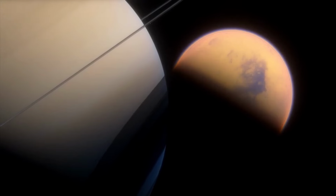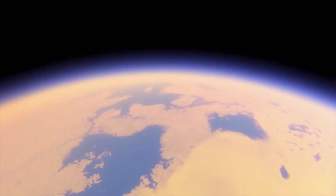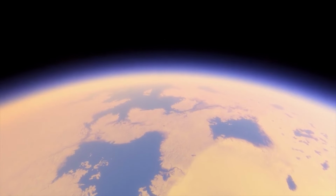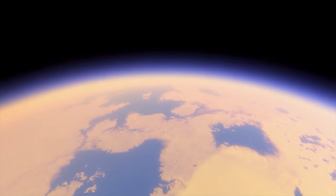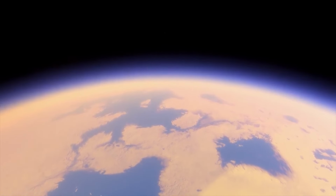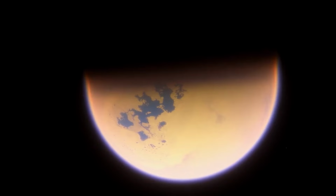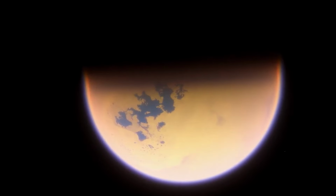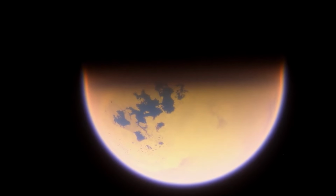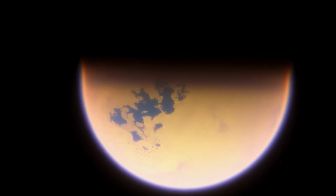Titan stands out among the 150 moons in our solar system due to its distinctive feature, a thick atmosphere. At the moon's surface, the atmospheric pressure surpasses that of Earth by 60%, akin to the pressure experienced when submerging 50 feet underwater in Earth's oceans. Despite being less massive than Earth, Titan's gravity doesn't tightly grip its gaseous envelope, allowing the atmosphere to extend 10 times higher than Earth's, reaching nearly 370 miles into space.